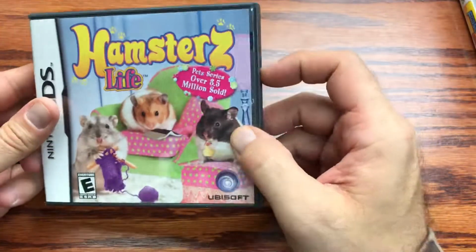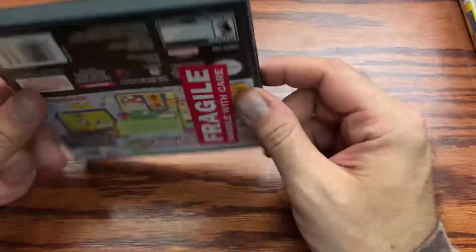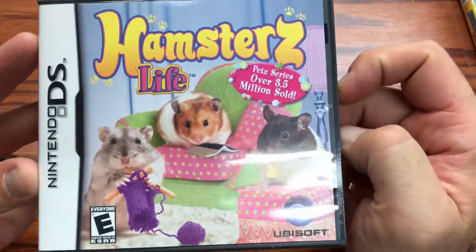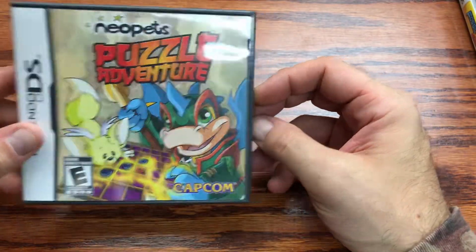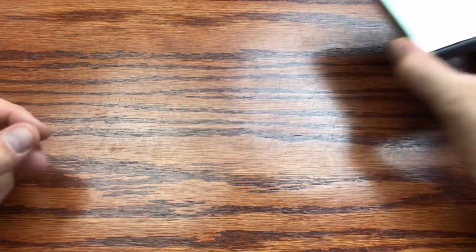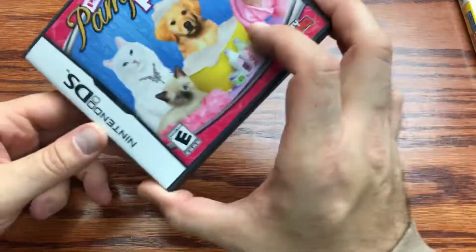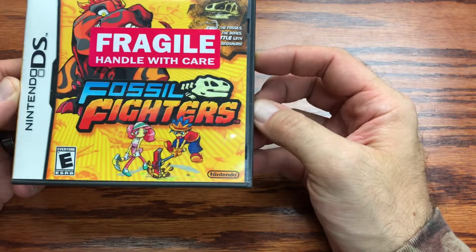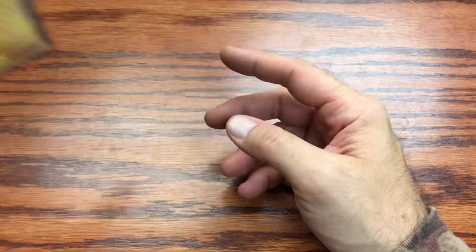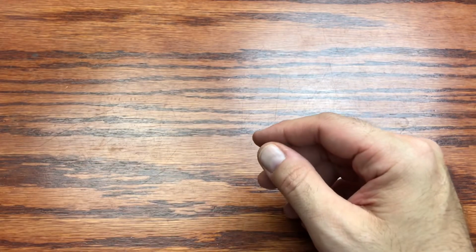Big Bang Mini. Hamster's Life. Very interesting. Reminds me of that scene from Dinner for Schmucks. Neopets Puzzle Adventure. Rollin' Rascals. Paws and Claws Pampered Pets. And lastly we got Fossil Fighters. And that's the last of our cartridges that we got.